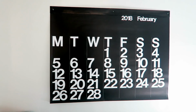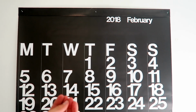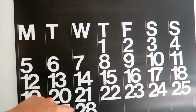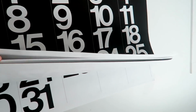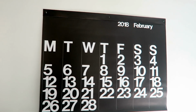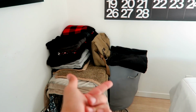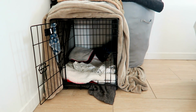It has this little cat, well, not little, you guys, this is pretty big. I forgot the exact name of this, but I'll link this down below in the info box because all you guys were asking me on my Instagram. But yeah, I love that it's like black and white. Really, really cool. Huge calendar. Then I have a couple more folded sweaters, bag, my laundry basket, and then this is Nugget's little bedroom, slash his crate pretty much.